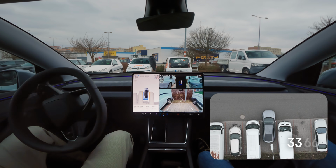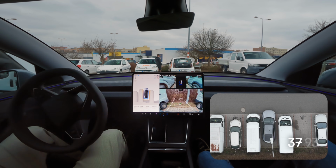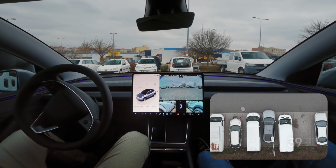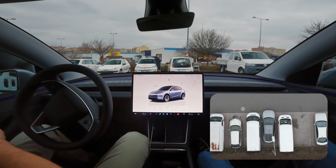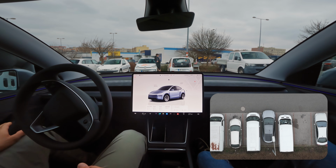I start panicking in the passenger seat as the left mirror gets way too close, but the car and driver stay calm and finish the job. Almost finish. A bit of a theme with Autopark, isn't it? As promised, getting out of the car now is literally impossible.